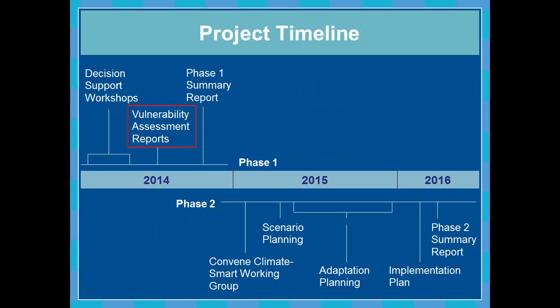And so to wrap all of that up into a timeline for this project so you can get a sense of where we are and where we're headed. Earlier this year, we held those decision support workshops. We're now in the thick of writing the vulnerability assessment reports, and we hope to have those completed and reviewed sometime this fall so that we can have a completed summary report for phase one that includes all of the vulnerability assessment information by the end of the year.